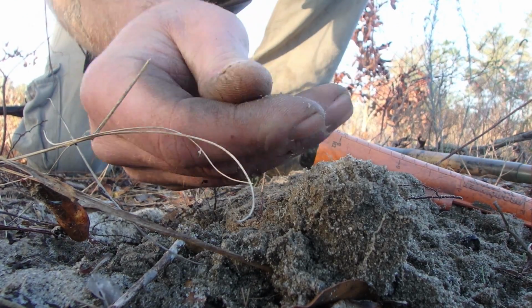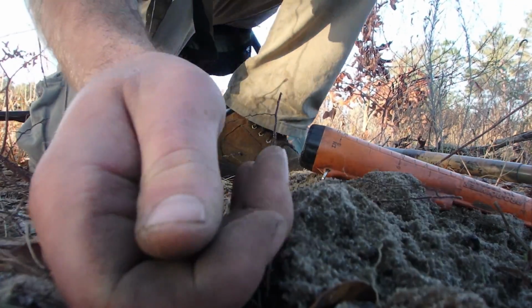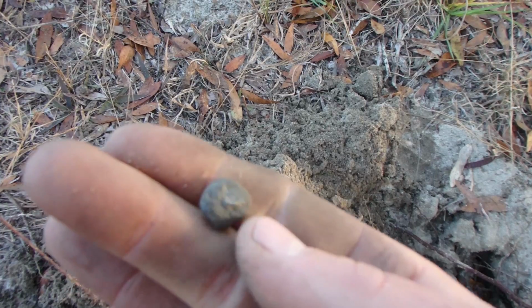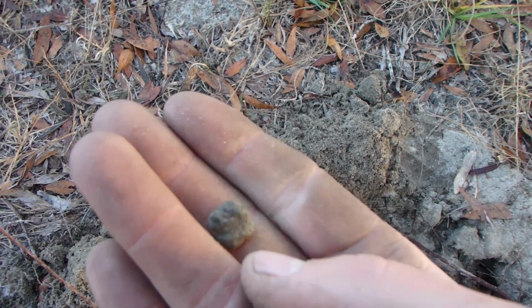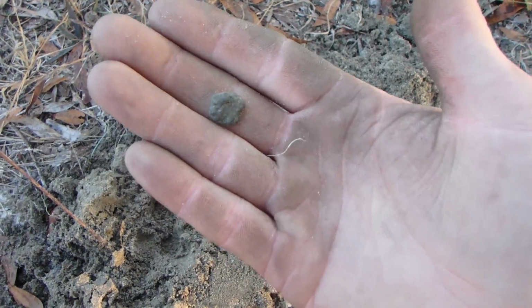Oh, a melted piece of lead. That looks like a musket ball though. Looks like a melted musket ball the way it's round like that. But it's melted because you can see the waves in it. That's a good sign right there. I found another piece of melted lead too. A lot of melted lead.